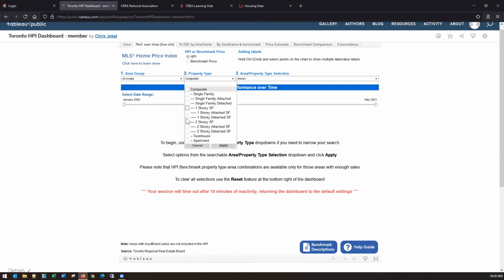The way that the property types work here in the HPI, composite just means it's a roll-up of everything. So composite is basically your overall residential category. And that breaks down into single-family homes, townhomes, and apartments. And single-family, you can break that down even further because what's really cool with TREB's HPI is that they've paid for these additional breakouts for attached and detached. So for the overall single family category, you have attached and detached, but even more granular than that, you have the 1-story and the 2-story homes, which themselves break out into attached and detached.